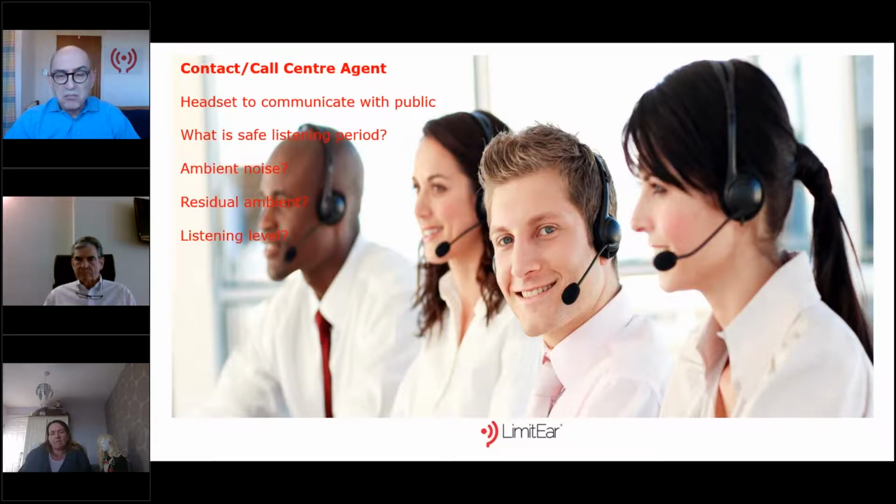Listening levels could be okay, don't know, but those headsets have their own independent volume control, so the agent can turn it up to whatever they want it to be. Risk of transients, not generally from the equipment, but sometimes from the people they're talking to. We've spoken with people in call centers who've had whistles blown at them down telephones. I don't think I want to ever imagine how painful that could be. So there is a risk, and they should be protected against transients.